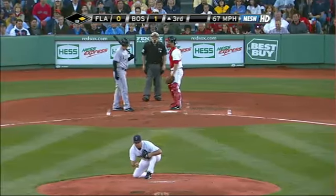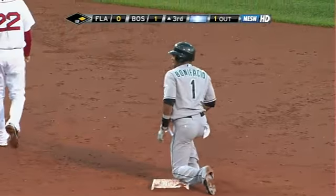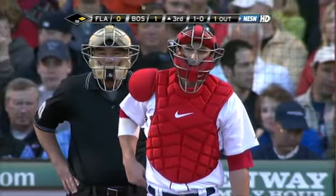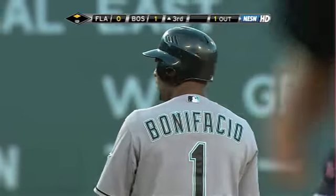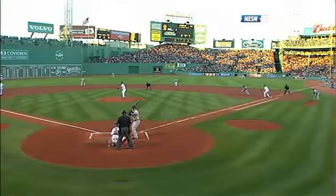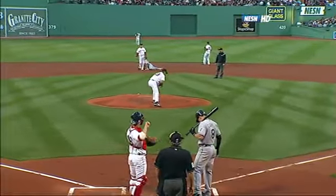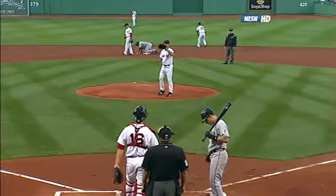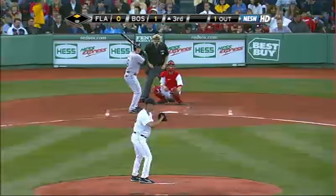Infield hits. Bonifacio just got one. Has 15. He takes off and steals second without a throw. You talk about 15 infield hits, and he's hitting .240. He'd be hitting .190 if he didn't have those 15 infield hits. So speed pays off for him. He's not a guy that's going to steal a lot of bags. He hasn't even got 10 this year. But he's one of the two guys that they have that can run. Other being Ramirez.